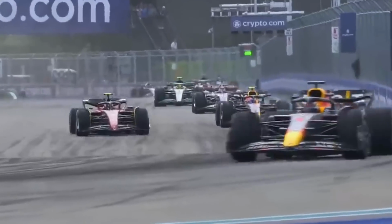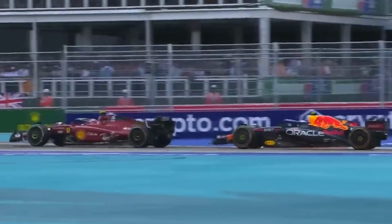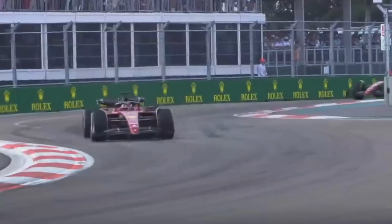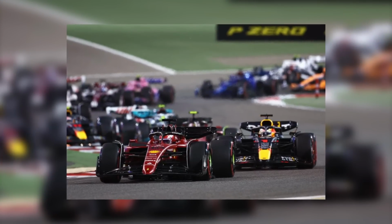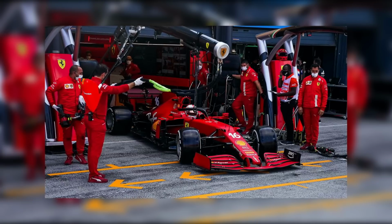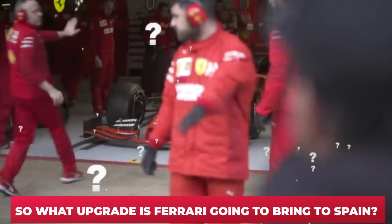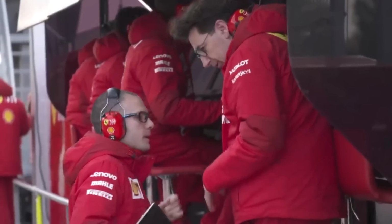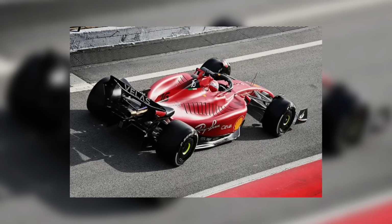We're approaching an interesting time of year as we approach several of the European events, which will inevitably shape the title battles even further. It's evident that it's Ferrari versus Red Bull right now, and both teams will be working around the clock to get even a tenth of a second advantage. So, what upgrade is Ferrari going to bring to Spain? Well, Binotto stated that it will be an important package of upgrades. That will go on for a long time.